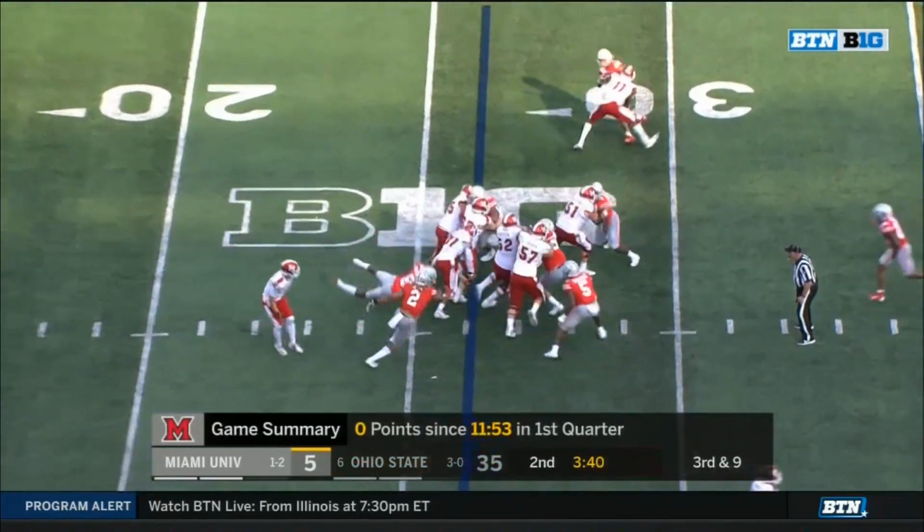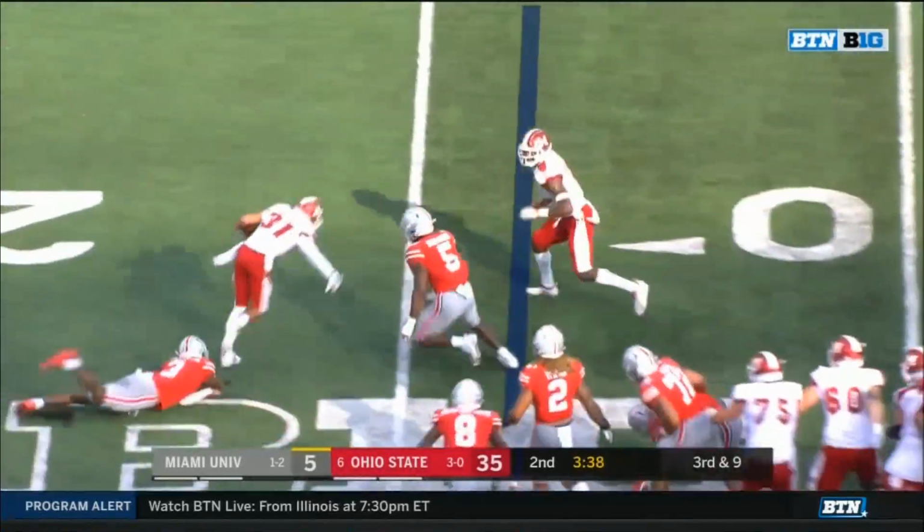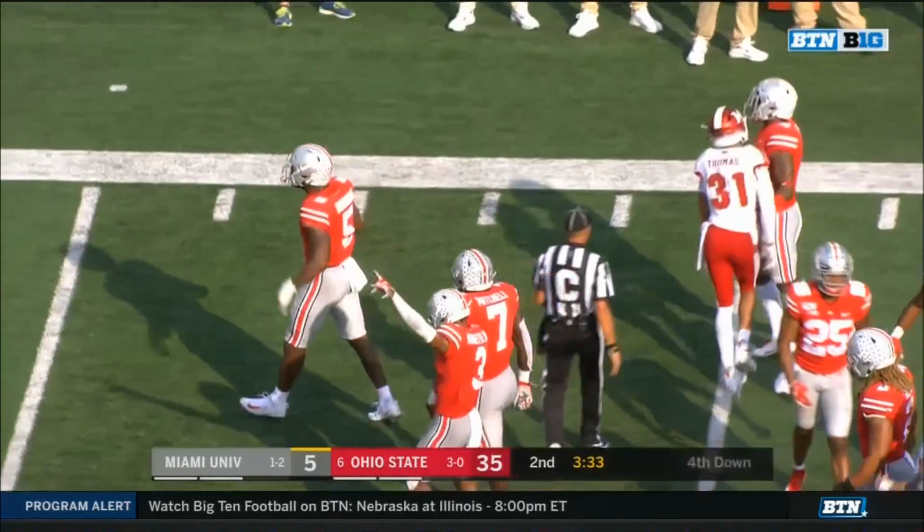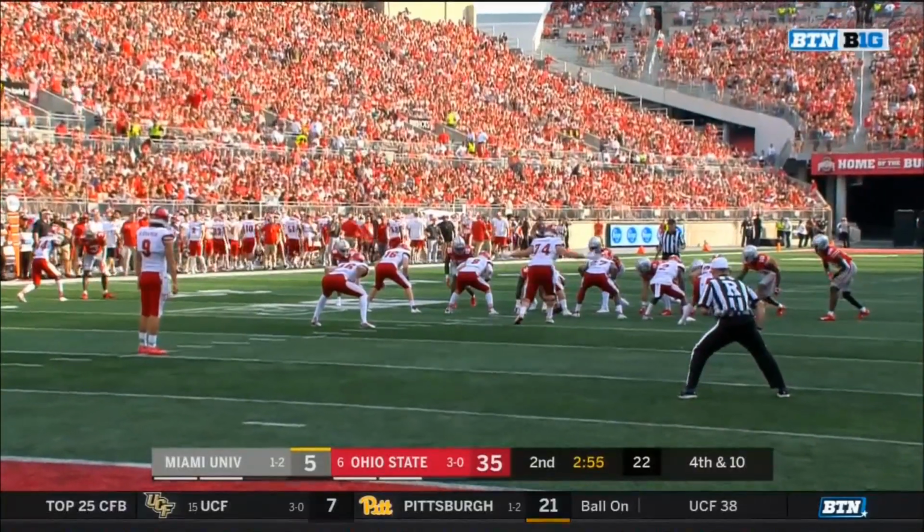Third and 9. Trying to bounce it outside. Thomas. No. Chase Young. No. Baron Browning, the one to put it in. It's good to see Browning making the play.